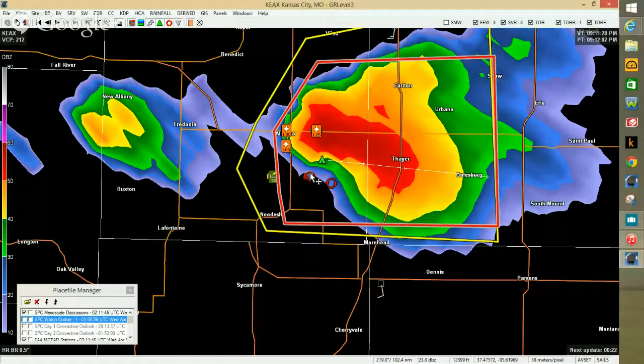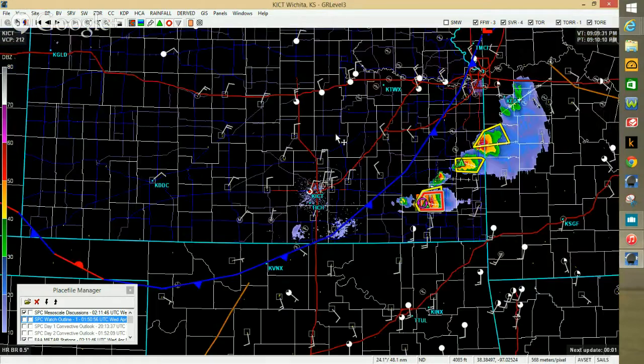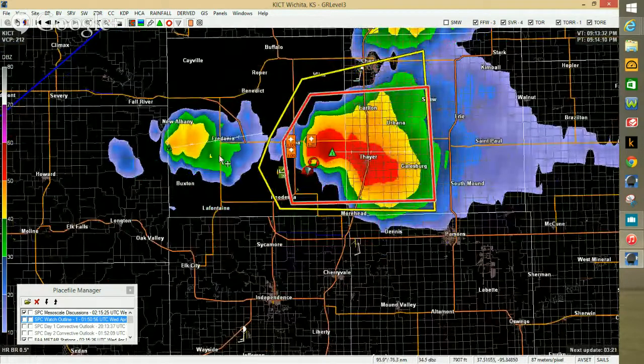Let's see. To the northeast of Neodesha. And let's take it back. We're going to take it back to Wichita, to the Wichita National Weather Service radar. If I can do this. There we go. And boom. We just got an update as well. And the storm behind it as well. Okay, here we go. Another tornado on the ground.